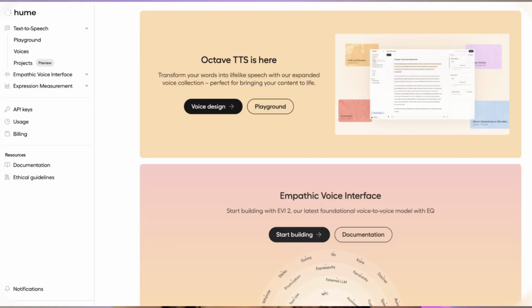Today we're exploring Hume AI and I am super excited about this. We're diving specifically into their emotional intelligence EVI2 model and something that just dropped, their brand new Octave text-to-speech model. So whether you're building voice AI agents for sales or for customer service or even for education, you have to know about this technology. So let's break it down.